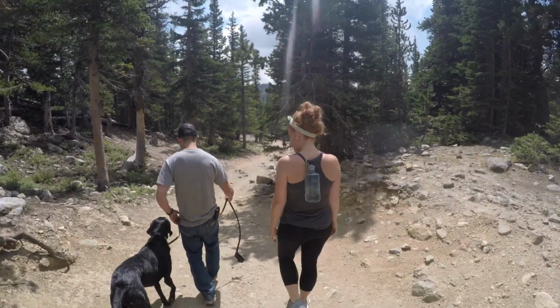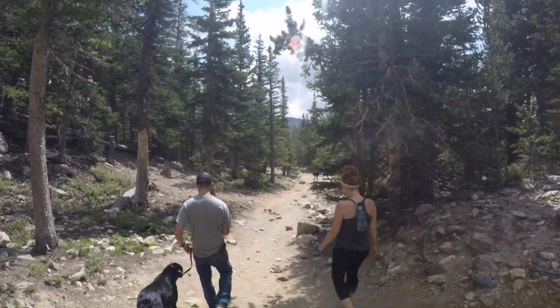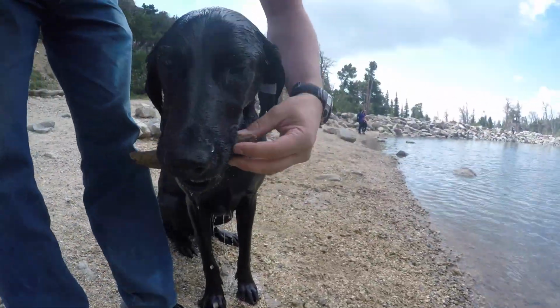If he gets within a 10-foot radius, I'll say right there, and then he knows that he's close, and he'll kind of hunker down and find it. So that's more like if he's in the brush or something, but when you're in the water, you can usually see it a lot easier. Bring here. Sit. Hold. Hold. Thank you. Stay.